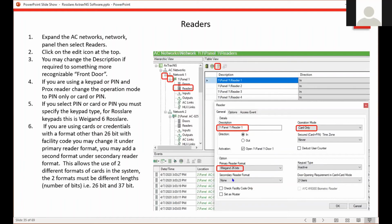We can also set readers up to handle 2 different card formats. Again, very handy in takeover situations, or when the system maybe is embedded in another building and the building has its own cards. The only restriction here is they must be different lengths. So if you're using some 26-bit cards, then the others have got to be something else, like a 34 or 37-bit card. You can't have 2 different card formats with the same length. The system could never figure out which one's which.